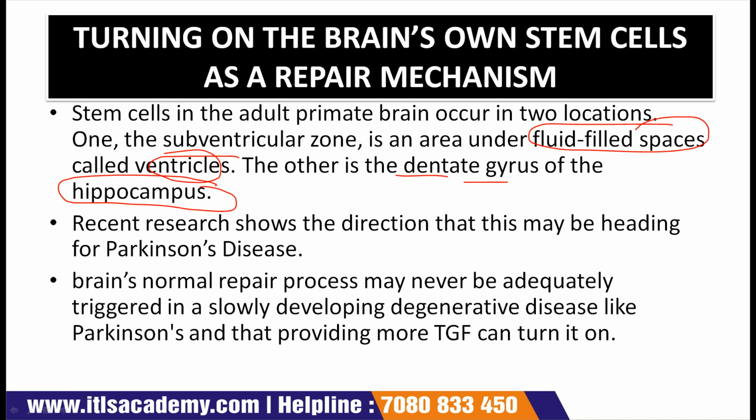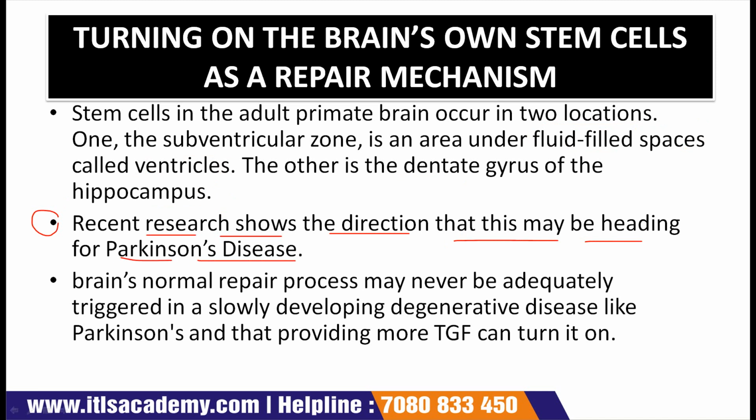Another point is the brain's normal repair process. What was the normal repair process? Let me recall that there were hematopoietic stem cells and embryonic stem cells. These cells were used in the brain repair process. We have discussed in detail all these points, how these are involved in the repairing of the brain. So, the brain's normal repair process may never be adequately triggered in a slowly developing degenerative disease like Parkinson's, and providing more TGF can turn it on.